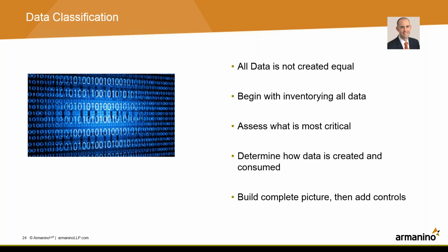Are we using that data to test other systems, other new things, et cetera, that we need to use this data for? So thinking about how we ultimately are using this data and then having it used downstream is going to be critical. And so once you build a big picture and understand that, that's when you now start to layer in controls.